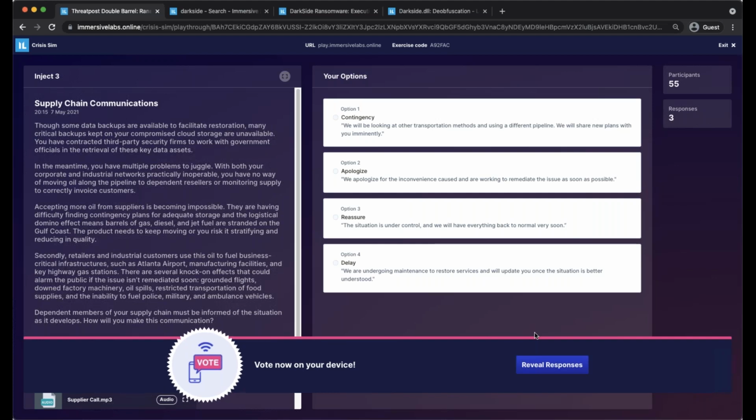So, Paul, I'm going to ask you first of all, from the point of view of us maintaining a level of calm, what do you think is the best of these options? It's a tricky situation, but I think this will be something that we've exercised. I think lots of critical national infrastructure organisations that are supplying gas will have exercised it. This won't be the first time they've had a disruption in supply.